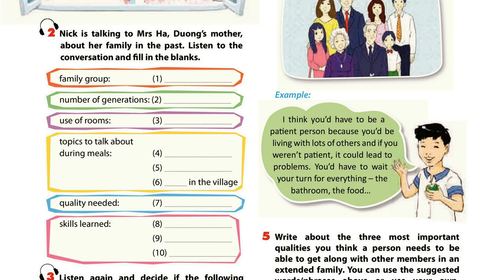I can't imagine. How about meals? Meal times were great because we could have time together every day. We talked about our day, problems at work, or things happening in the village. It sounds great. So, who did the shopping and cooking? Mostly my grandma. She was very hard-working and kind, caring and tolerant. Wow! You all must have been tolerant to get along so well.